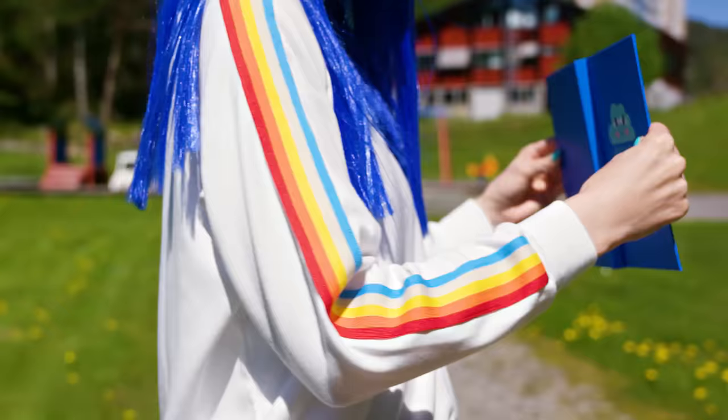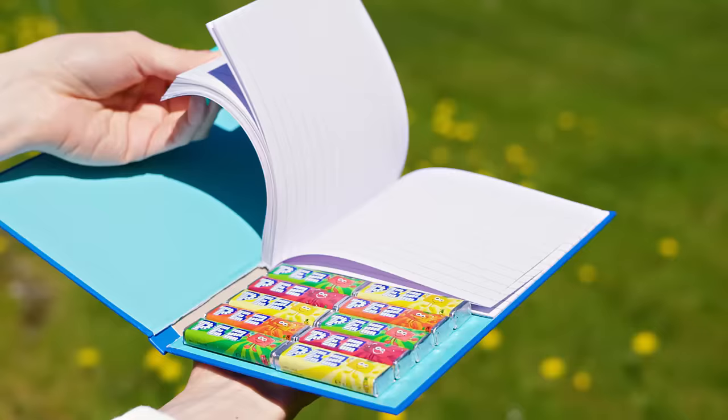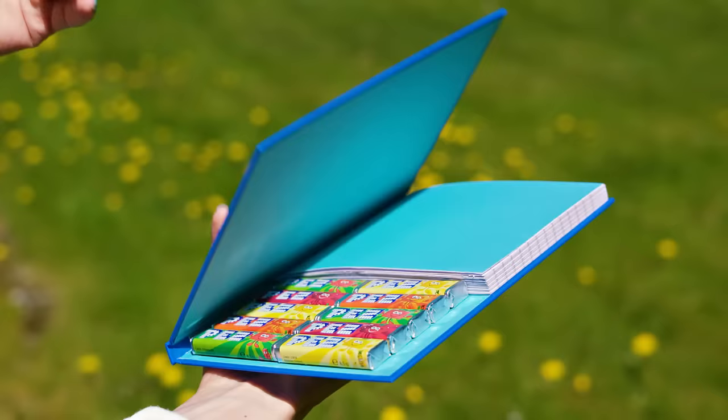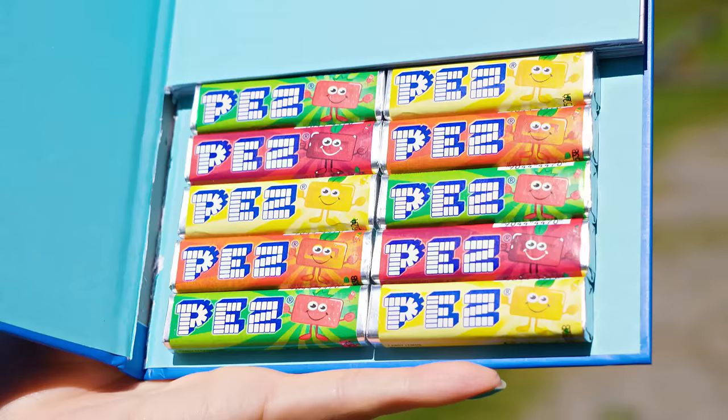Now that's a lot of these fruity little drops, right? Enough for you and all of your classmates. The fact that they come in so many delicious flavors is always exciting. With this hack, you'll have them always on hand whenever your sugar level drops too much during class.